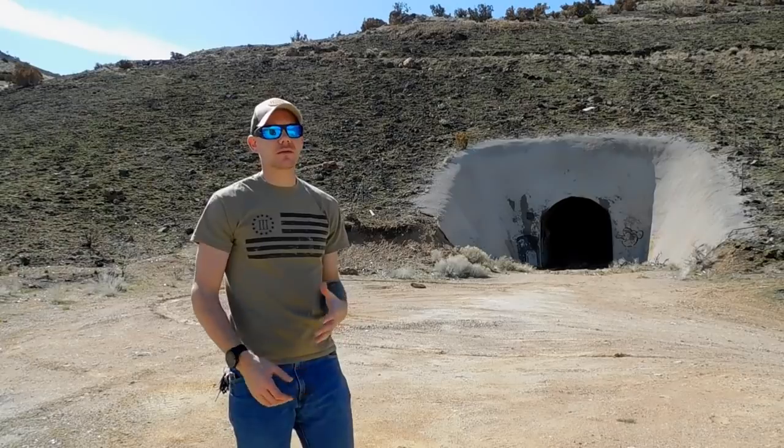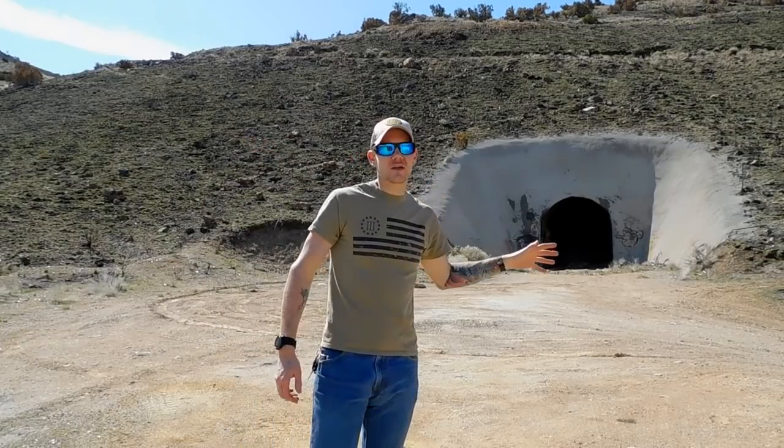Like I said, I really don't know what the purpose of that tunnel would have been or why it's only dug like 20, 30 feet back into the mountain. If you guys have any ideas, drop them in the comments. Let me know what you think on what that tunnel was and why it was built and, you know, why it was fortified so thoroughly and then just never completed. If that was a storage bay or if that was an actual mine, I mean, I have no idea.